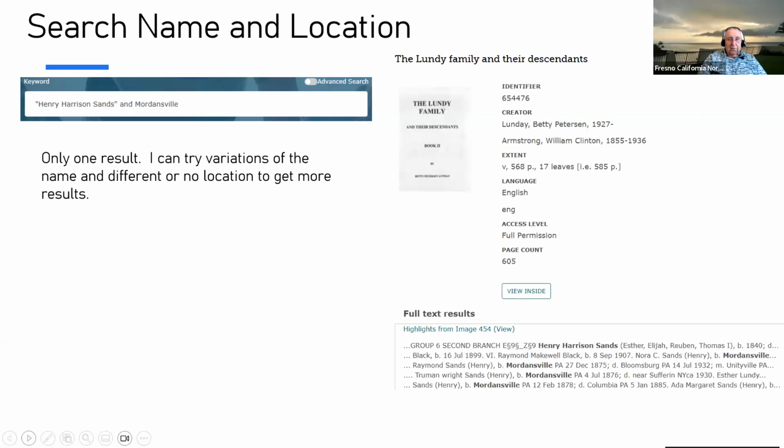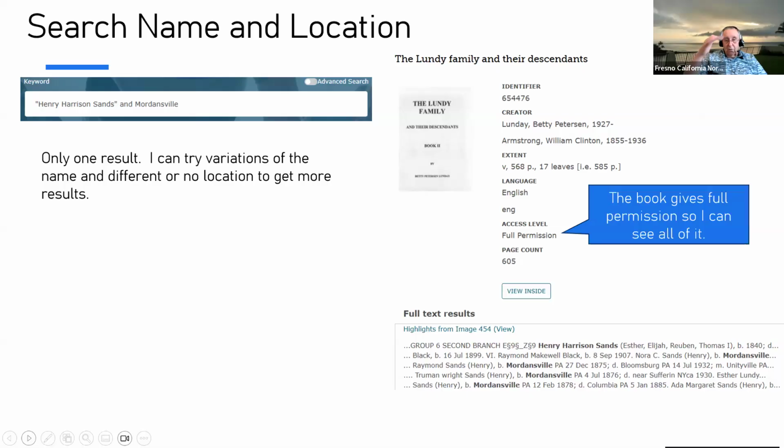And I only got one result back. This was the result. It was a Lundy family book. The key thing you want to look for is access level. You want to see where they all say full permission or something like that. They have several different options. That means you're going to actually be able to see it.